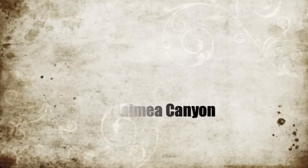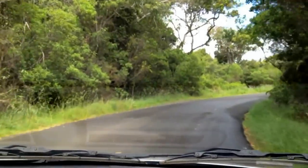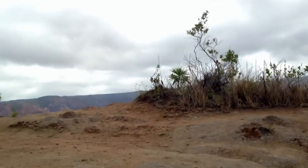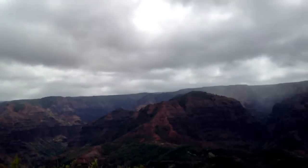On the second day, we decided to check out the Waimea Canyon. Once you endure the twisting way up the hills, you will be presented with beautiful vistas and panoramas that are impossible to fully capture on film.